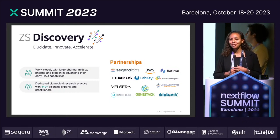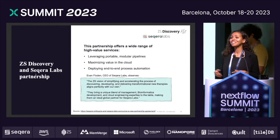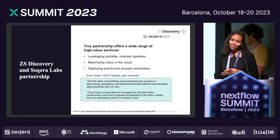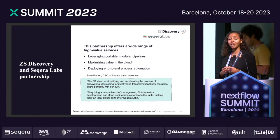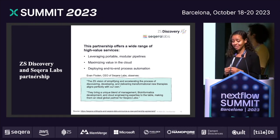And in order to make our clients' lives easier, as well as our own, we have come into a range of different partnerships. And one of them, which is very pertinent for, again, the summit that we're at today, is Seqera Labs, which through having this partnership, we're able to deliver more value to our clients. We're able to more seamlessly integrate solutions for them to get things up and running faster. And this is where Felipe will take over, and we'll show you an example of how this has happened.